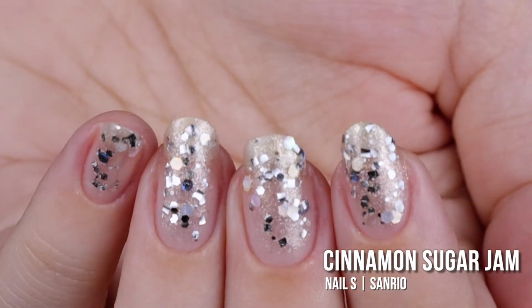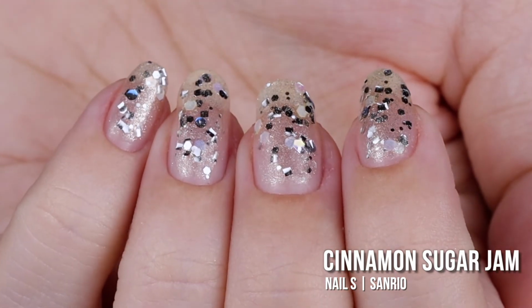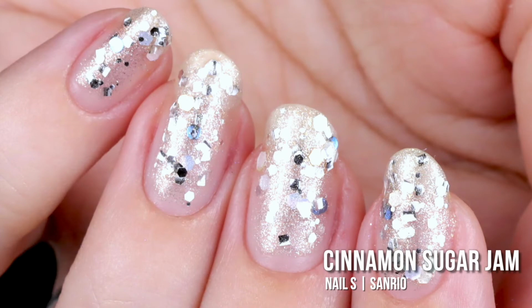The polish did dry down just a tad textured, but it's nothing you can't fix with a glossy top coat, so it's nothing really to worry about. And here is 3 coats of Cinnamon Sugar Jam and a glossy top coat.